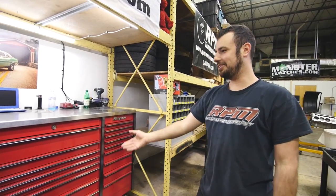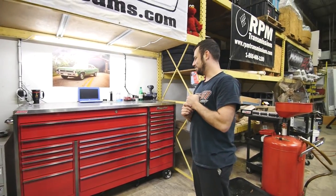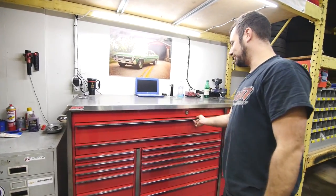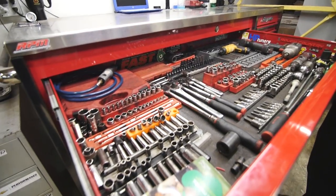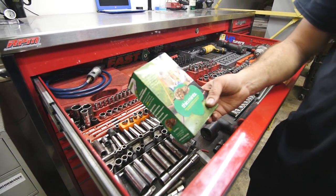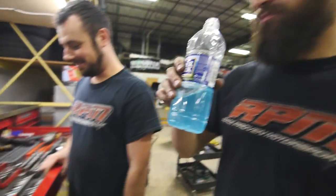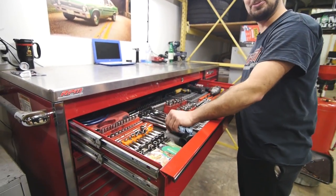So here's my toolbox. Okay, let's see what's in it. My top drawer is sockets. Gotta have the mints. This is from last year. You're special, aren't you? Matt's over here checking out a real toolbox.